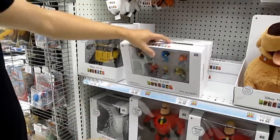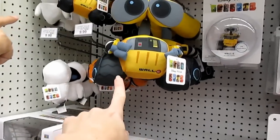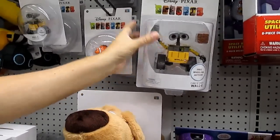Then they've got like just little individual packs of stuff. Little figures. They've got a whole bunch of plushies. I love this plushie right here. That's cool. They've got a little Wally, a little bit bigger of a Wally. He comes with little blocks. Different size figures there.